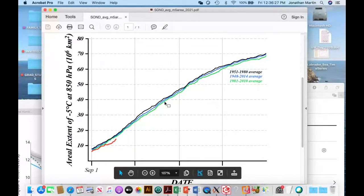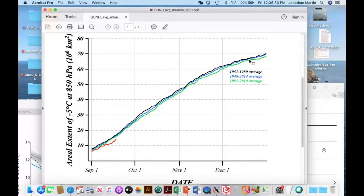We're entering the period of most abrupt increase in this aerial extent of the entire year. It ends about the beginning of December, and then it flattens a little bit. It continues to grow, but not at quite the same rate.